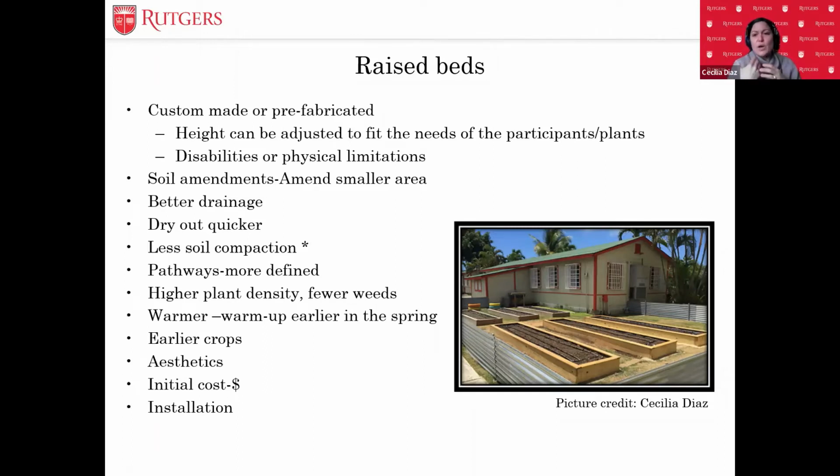And so another good thing about raised beds: aesthetics. They could be very attractive. You can build them and make them blend with the design of your home, with your exterior design. You can paint the lumber in different colors so that they blend with the rest of the components of your property. And then one of the cons of raised beds is that they tend to be more pricey. They do require more materials to build the beds, and also an investment for installing these structures as well.